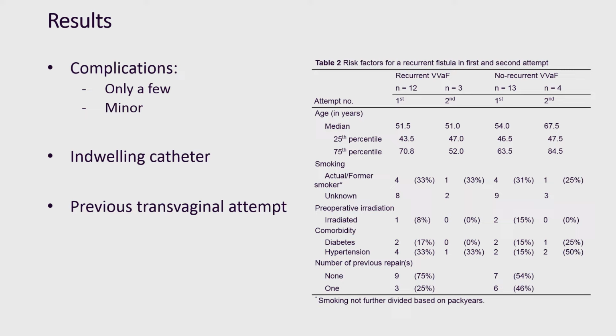As shown in Table 2, 6 or 46% already underwent a previous attempt in closing the vesico-vaginal fistula elsewhere, within the group of patients with successful closure. Of the patients in the study with a recurrent fistula, 3 or 25% underwent previous vesico-vaginal fistula surgery elsewhere.